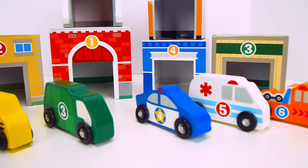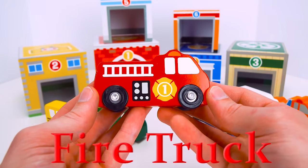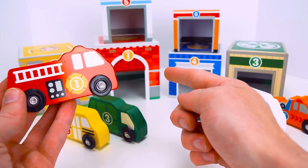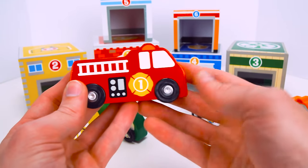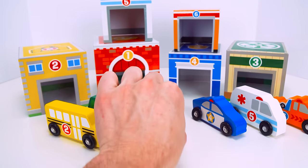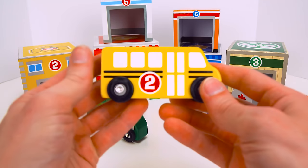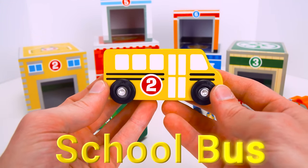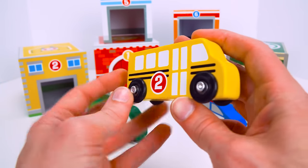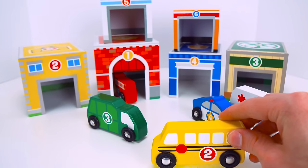Now all we have to do is find where to park each of these cool vehicles. First up is the fire truck. And remember, the fire truck puts out fires, so I bet it goes in the fire station over here. Let's drive it in. Great job. Now we have the school bus. The school bus takes kids to and from school, so I bet it should be parked inside the school. Let's drive it in.